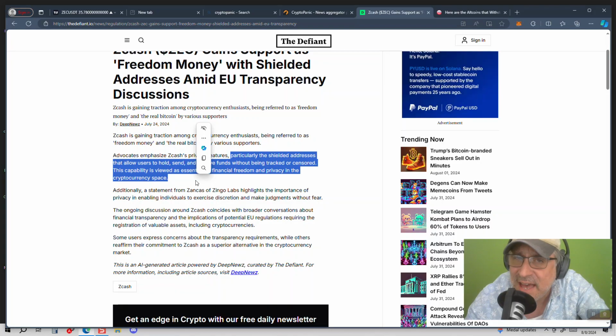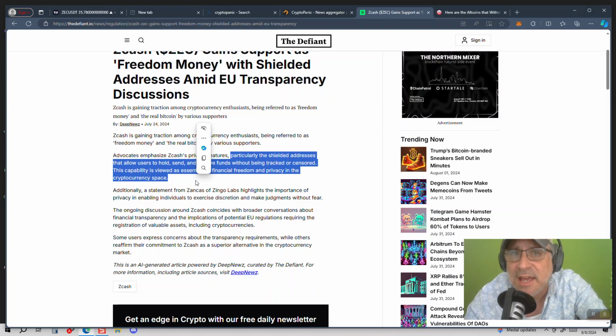Zcash has the shielding and unshielding capability. It has limited supply, and it can conform to the guidelines of a government, whatever government in this world, because it can be de-shielded. It could be de-shielded for anti-criminal activity protection, things like that, taxation.